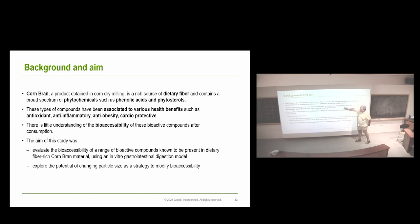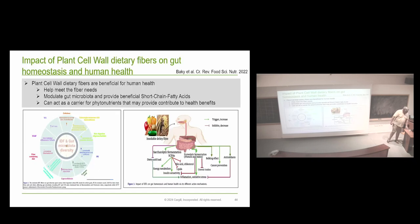These give us good benefits. And so by this milling, we're able to improve the bioaccessibility of these bioactive compounds. And so, yes, this gives us healthier food that we can make claims about.